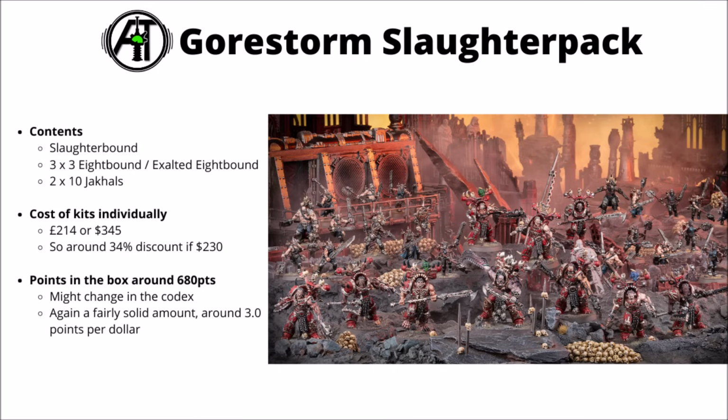Looks like it's around about a 34% discount or so, if they charge their normal Battle Force prices for it, and around about 700 points in the box, depending on how much things change in the Codex. For these Battle Force launches, they'll likely come out at the same time as the Codex, and then the individual character miniatures will come out a fair bit later on their own.